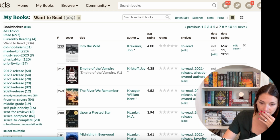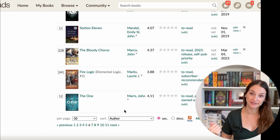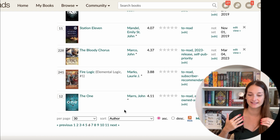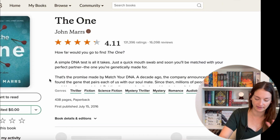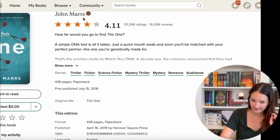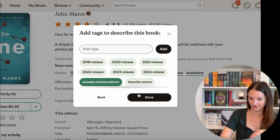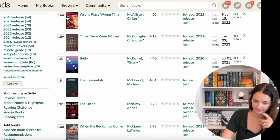Okay, let's keep going. We're at 37. Okay, John Mars, that's another author that I definitely want to read more of. Outside of The Passengers, which I've read and loved, I think this one is his most popular. I think it has a lot of ratings, and I've only heard good things about it. So I'm going to add this one to the priority TBR because I definitely want to read more John Mars, and that's the next John Mars I want to read.